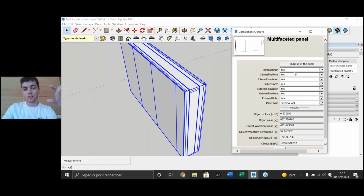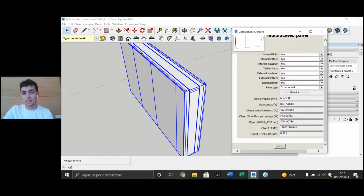By having the option of hiding all of those, you can adapt your wall component or roof component to your proper design. Within this component option window, you have different results corresponding to your build-up size, width and height, choice of material origin, and choice of material specification. Within the result part, you have plenty of results such as volume, mass, global warming potential corresponding to the embodied carbon, embodied energy corresponding to the energy used within the different processes of your construction, and finally the object value, which is directly linked to the type of component, type of wall, or type of roof used in your design.